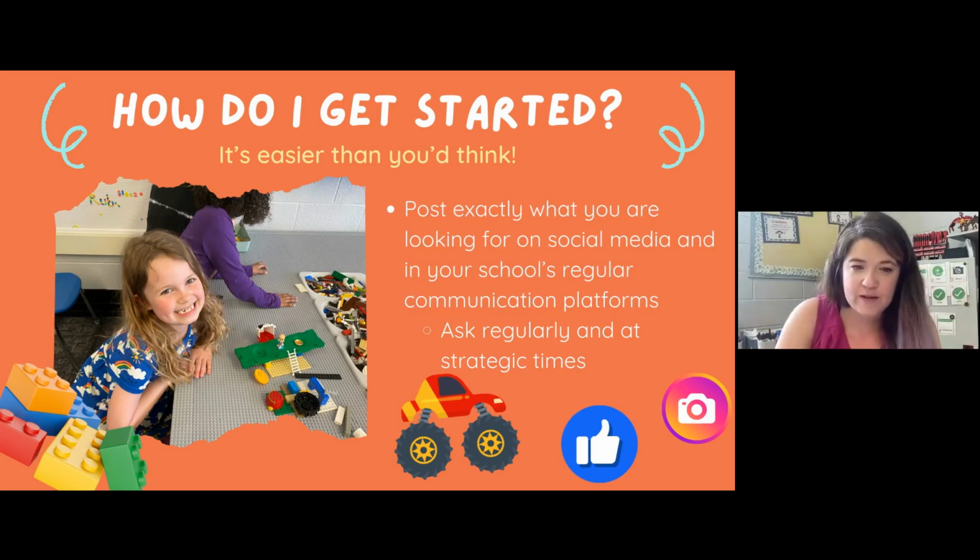There are so many families whose kids have gone off to college and they kept those Legos and they want other kids to play with them. They will give them away to a school. They have to know you're looking.